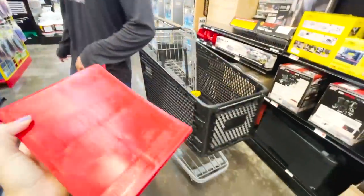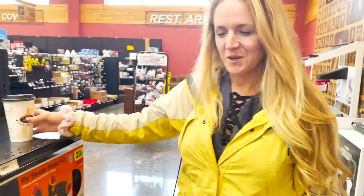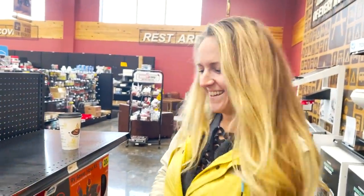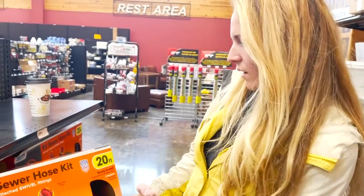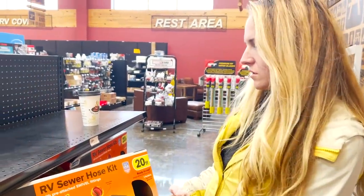Cool. We have a nice little set of the color red, even though I do not like the color red at all. We have made it to the sewer hose area. And they have this nice clear thing so you can see it all going through. Oh God. Is this gonna be my job? I don't know which one we wanna do. I don't know why do we need two? Is this two in here? I think just for extra length. Oh, in case it doesn't reach. This is big.